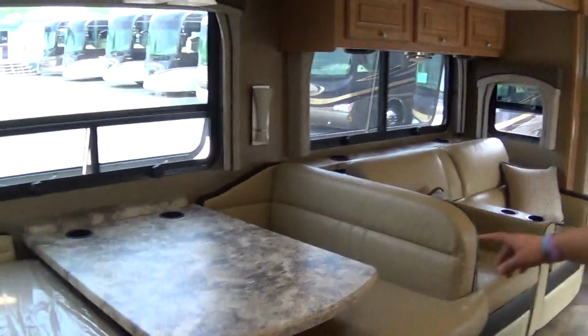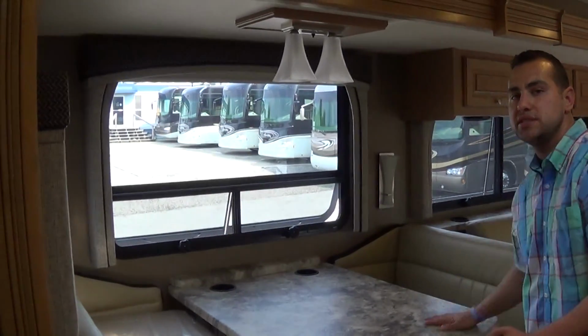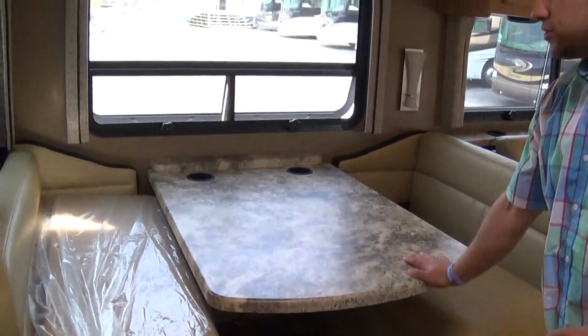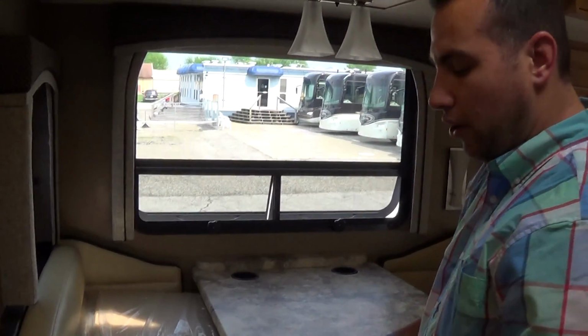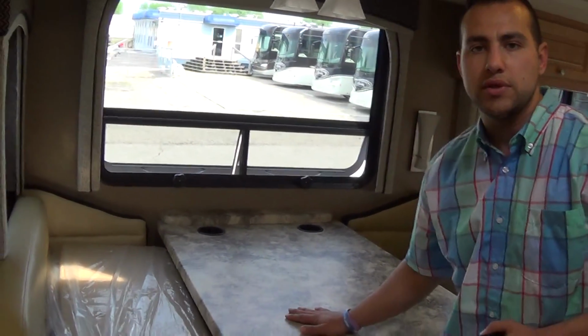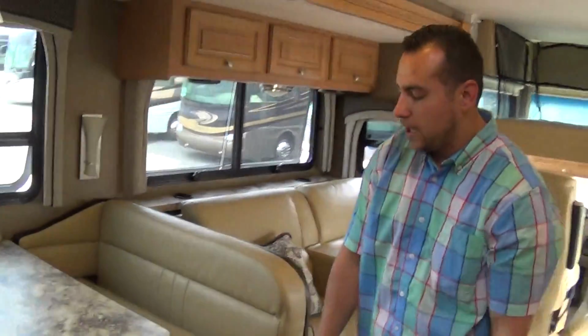You can see, I want to point out a couple of nice things that this manufacturer does with this floor plan. The size of this dinette is what separates the men from the boys, basically. This coach here, you can put 2 full-grown adults on either end, play cards, have dinner, drinks, whatever, entertain, or 2 full-grown adults can sleep here, no problem.